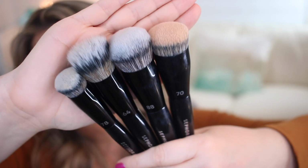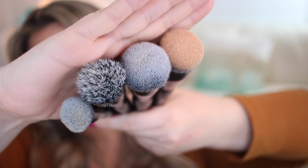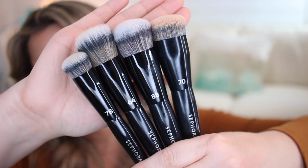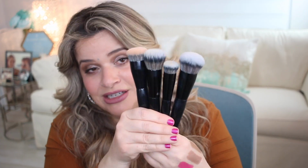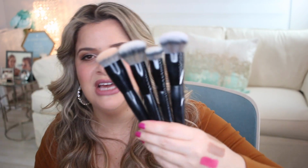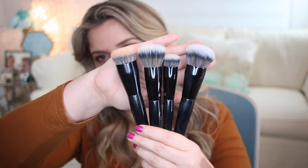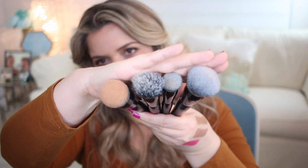I've already been using them for a while, and I've been washing them a lot when I use them, and so far they have remained pretty intact from the use and from the washes. I haven't had any problems. No bristles have fallen out or anything like that. So really liking these 4 Sephora brushes.